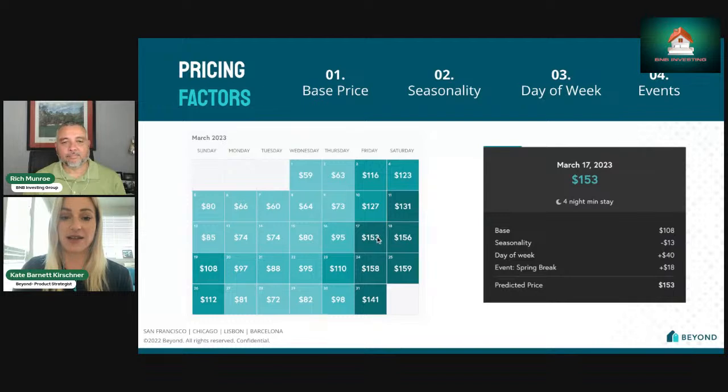However, March 17th here is a Friday, which is a higher demand day. So there's an increase to account for that additional demand. And then it's also spring break. So there's an event factor here, adding another $18 for that predicted price of $153.